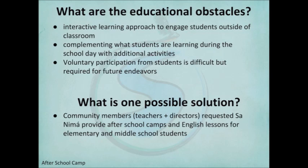We always want to make sure that there's this connection between what they're learning and what we're trying to teach them. Beyond that, a very difficult problem that we encounter several times is the voluntary participation of these students. Of course, they're going to require some engagement from our end, but ideally we'd like all these students to be able to get involved in these activities without any prior request. Some possible solutions: we've had community members, whether it be teachers, adults from the community, or parents of the children, request our group to provide these after-school camps and English lessons for these students, normally ranging from the elementary to middle school range.